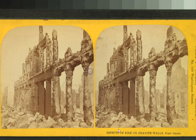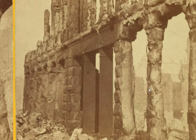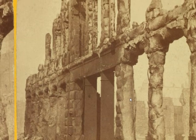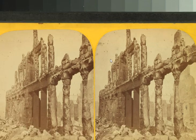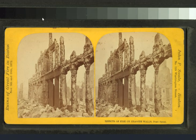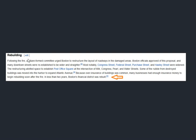Now this one, the effects of fire on granite walls. Have a look at this. So they're admitting that the fire melted granite. So that's what they're showing here. Strange for them to admit that, I would say. A little blurb here, same story, this taken from Wikipedia.